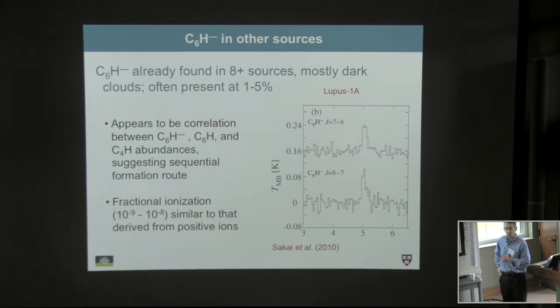We found them in at least 8 sources already, mostly in dark molecular clouds. And the ratio is typically about 1 to 5%. And so with better sensitivity, we think, with C6H minus as a surrogate for negatively charged species, we can find them in many sources. They're probably widely distributed at this level or comparable levels.